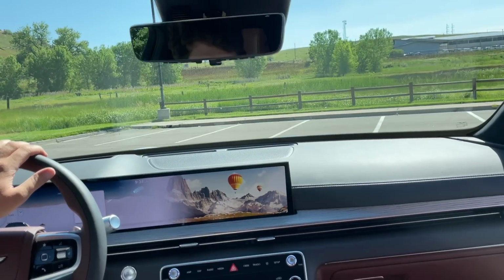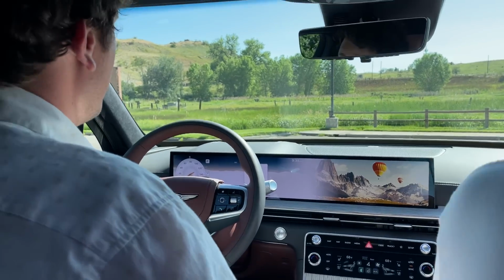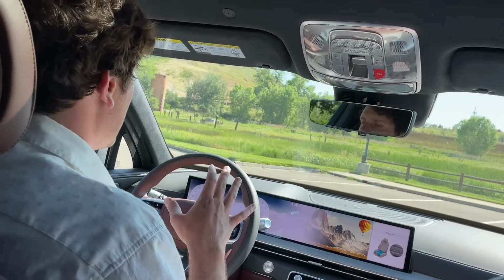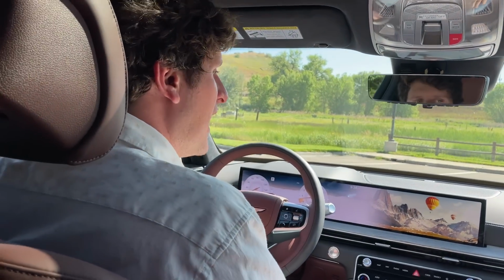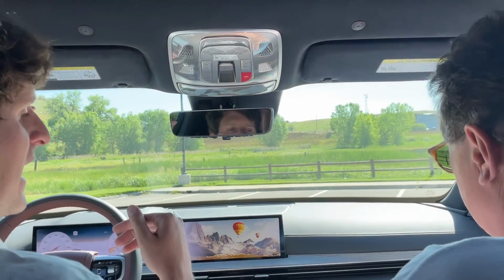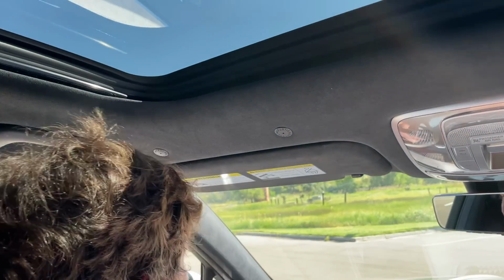Move the seat forward a little bit to give Cole some room. One thing I don't love about the GV80 is that, from a driver standpoint, you sit on top of the car. So the seating position's a little odd to me. It does give you quite a nice view, but it also means that this header bar is a little too close if you're over 6 feet tall. I'd like to be able to lower the seat a little bit.